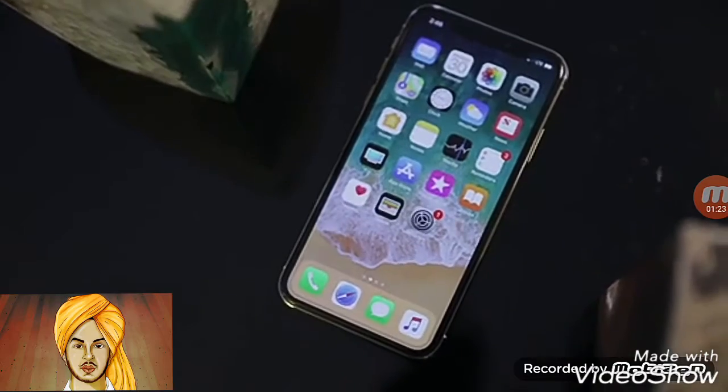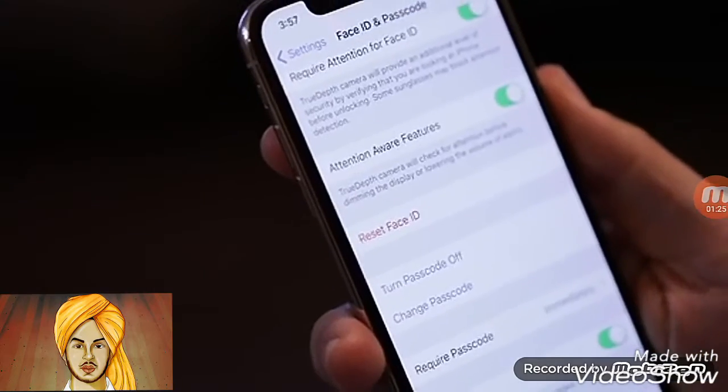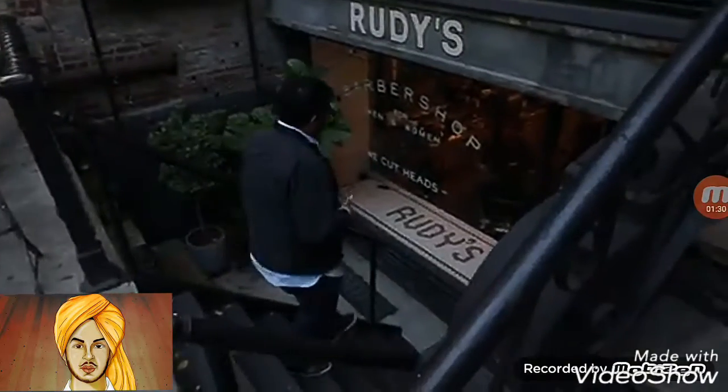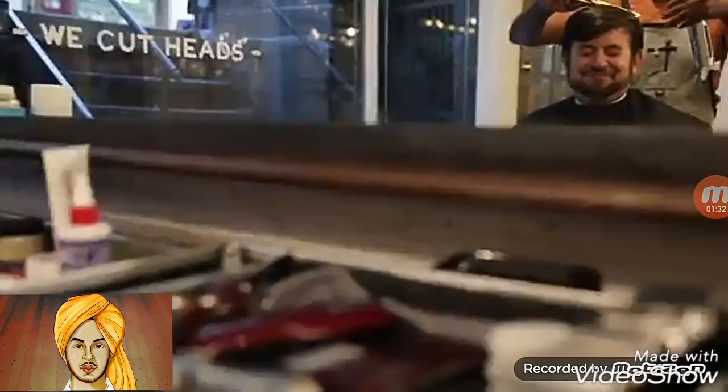Extra settings can turn on or off the attention feature, which requires you to look at the phone in order for it to work. Face ID is supposed to work with your face when you make casual changes, like getting a haircut.